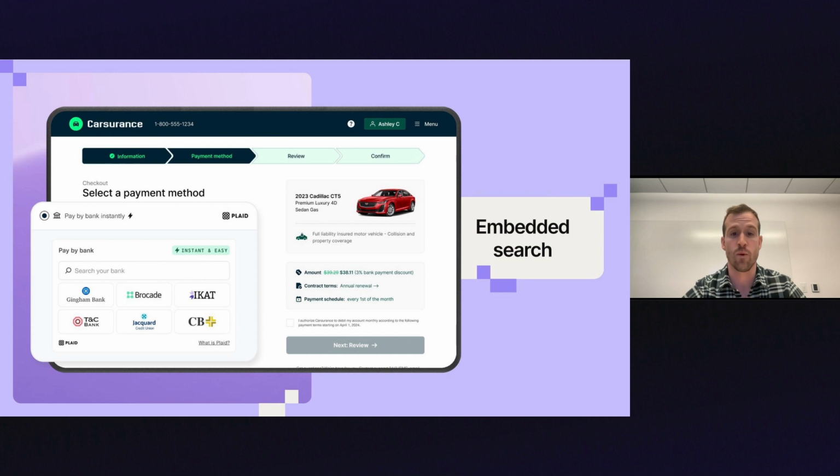The first one, and the one that I'm most excited about, is our embedded search experience. This component allows you to bring Plaid Link directly onto your checkout page, enabling your users and your customers to immediately click on their preferred bank or search their bank without leaving your checkout page if they don't see it there. And by taking those strategies, we've actually seen overall adoption of Pay by Bank almost double with our pilot customers, which has been really exciting to see.